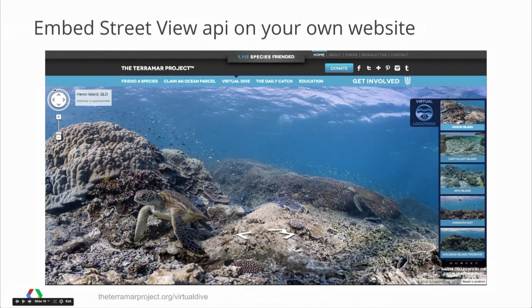And another partner of Richard's, Terramar Project, which is another nonprofit, has embedded Richard's beautiful imagery in a sort of gallery context using the Street View API on their own website for educational purposes, for students and teachers to go there and get quick access to that imagery.